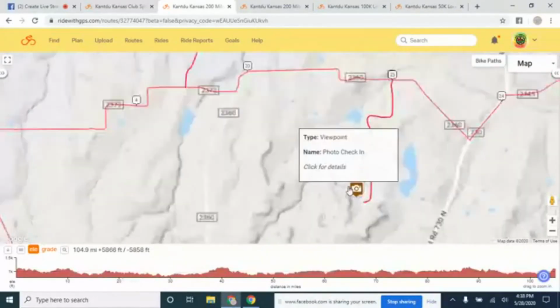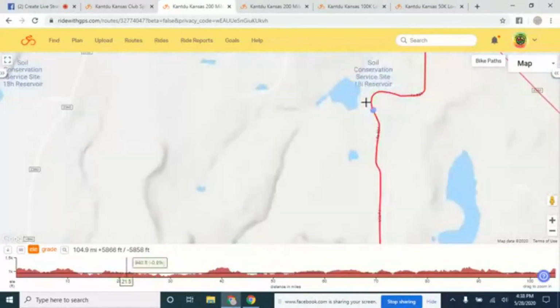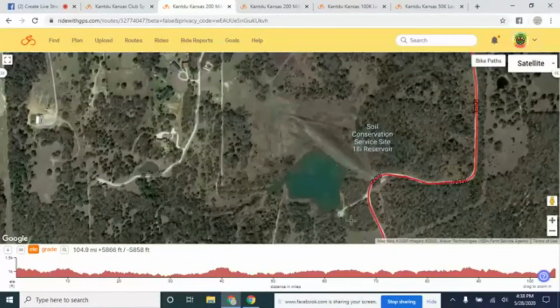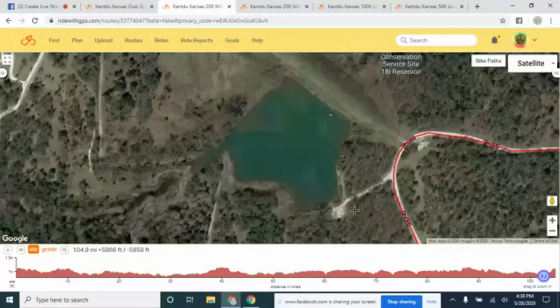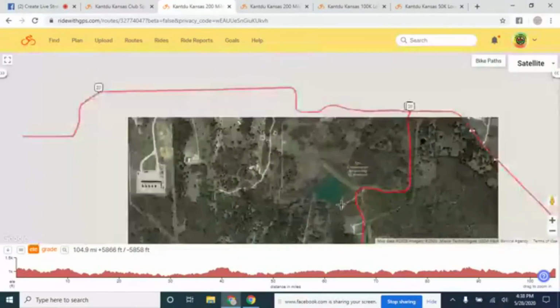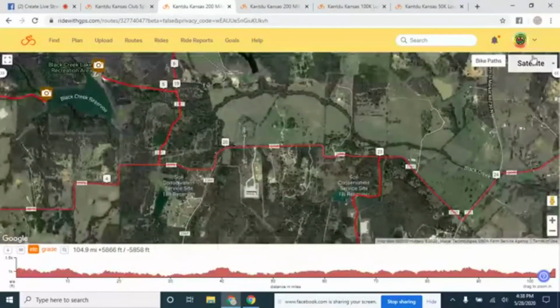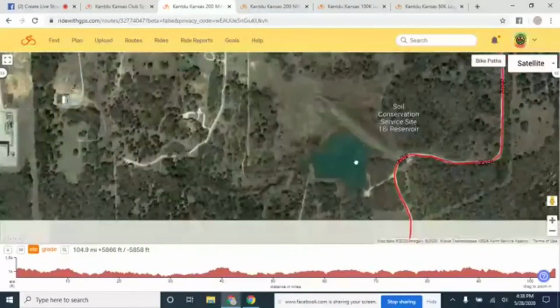Oh, I missed. No. Oh, this was it. I'm sorry. This is a good spot here. This is where I camped a few weeks ago. I don't actually have it marked here. I'll update the map to reflect that. But I camped right here in this spot, and I thought that was a pretty decent little camping spot there next to that soil conservation pond.